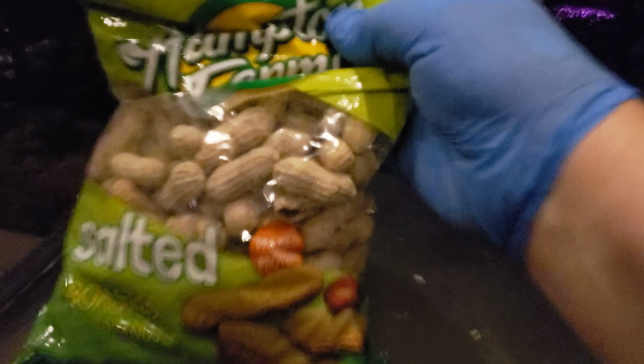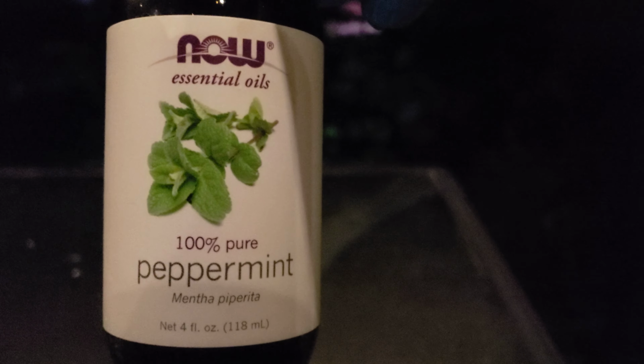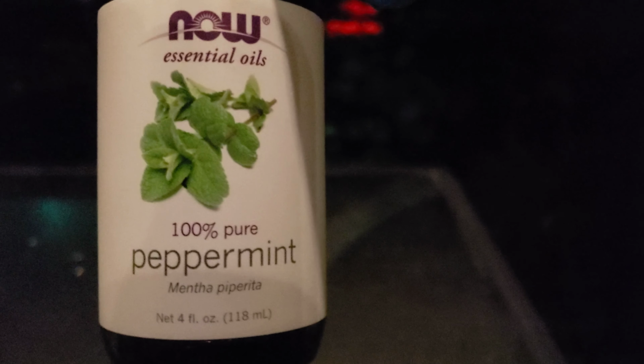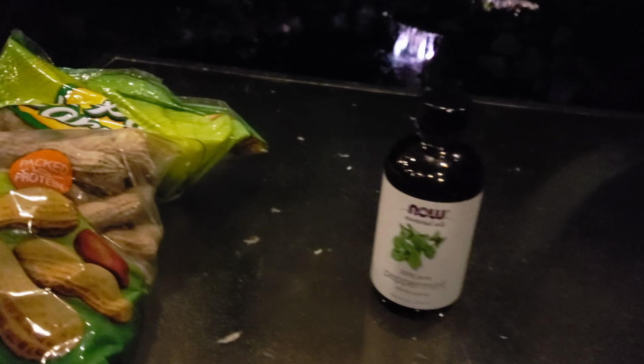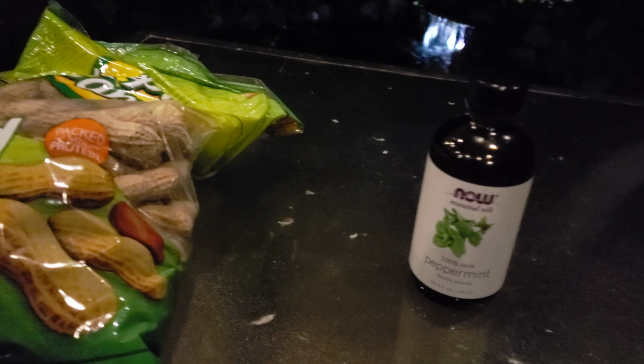I have in my possession here a bag of nuts. Let me go ahead and turn on the light here so we can see. And here's the bag of nuts. They're salted. You got to make sure they're salted. And we have 100% pure peppermint oil. So these are both relatively inexpensive, and the remedy is really straightforward.